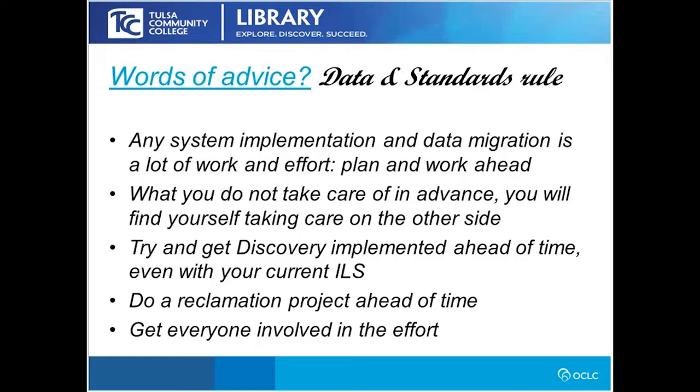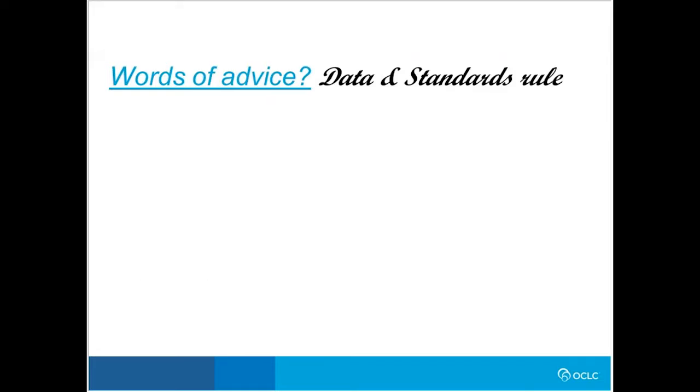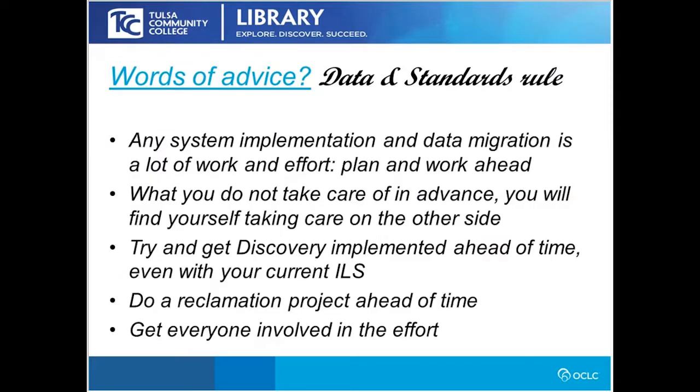I think that those are the best things that helped us out: having that phased approach, and the advantage of having some, if you have time and can do reclamation, or if you're really serious, put the discovery up first. I would recommend looking into that. Excellent.